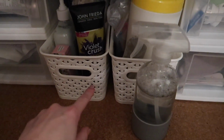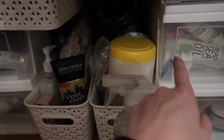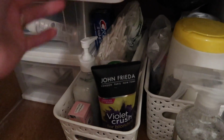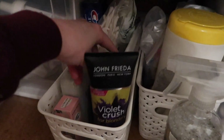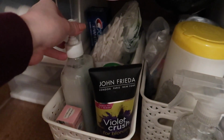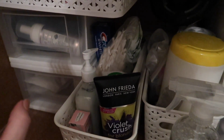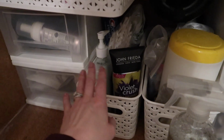I put these two little baskets together because we have the little U of the pipe, and these drawers didn't really work in this spot. So in this basket, I just have some extra stuff. I bought double of the purple shampoo that I use. I have double of my favorite Briogeo conditioner, some brand new body lotion, Q-tips and cotton rounds, some toothpaste back there that I'm just keeping in this spot.